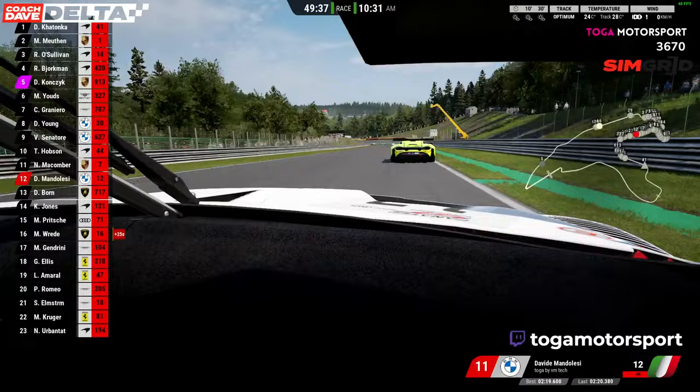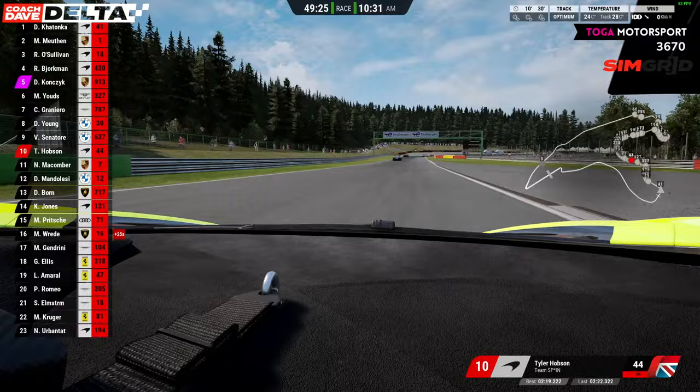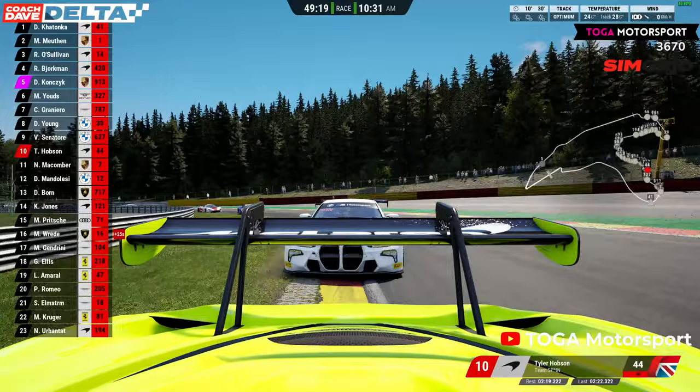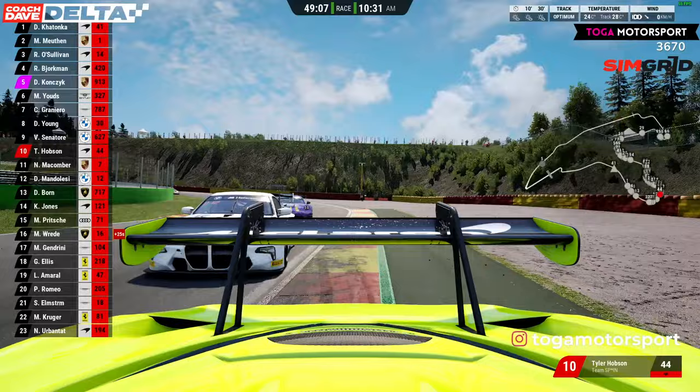Car number 12, BMW. That is one bright McLaren in front of him, belonging to Tyler Hobson. I'll see if it can keep Mandalasi behind him. It's gonna be hard. Mandalasi is a good driver, and he's trying to find his way up here. He's sticking his nose in and backing out again, knowing that he cannot stick the nose in there and actually keep the car clean.